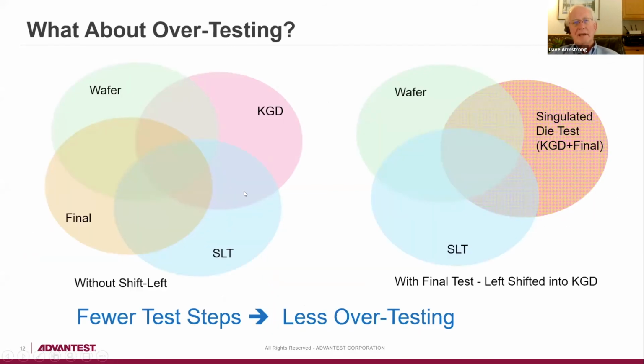So what about over-testing? Today we basically do 4 separate steps on some high performance devices and multi-chip integrations. I maintain that there's a lot of overlap. I wonder how many times we check static power supply current on die 3 and the like. Certainly there's a lot of scan tests that get repeated. Certainly if you go to fewer steps, you're going to end up with less overlap. And by the way, you're going to end up with less handling. Some people just say, hey, the handling alone pays for any of this stuff, because each handling step is a yield loss.